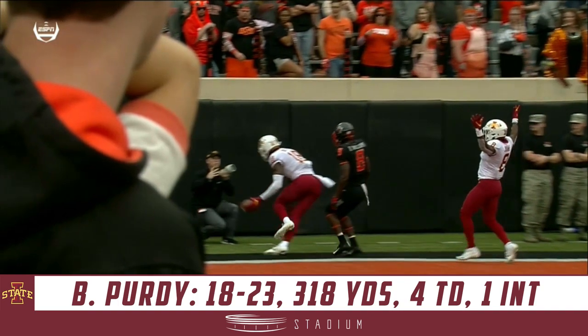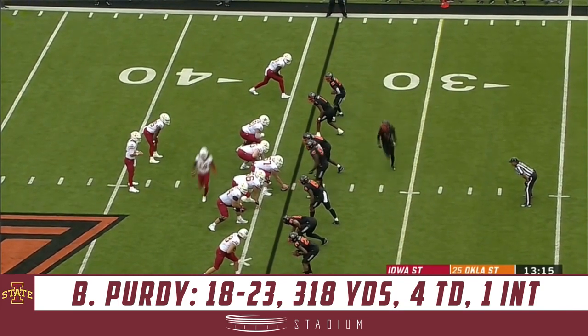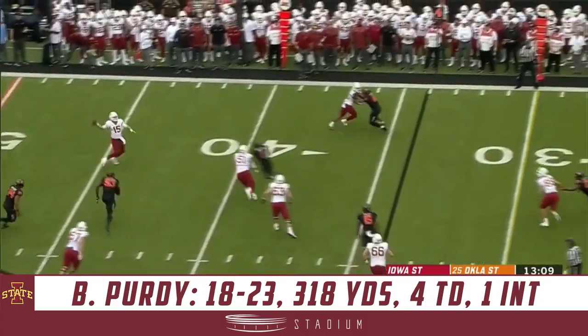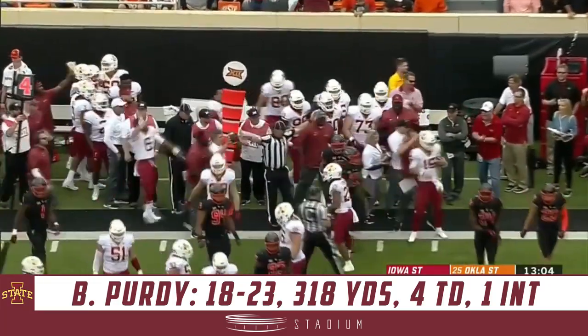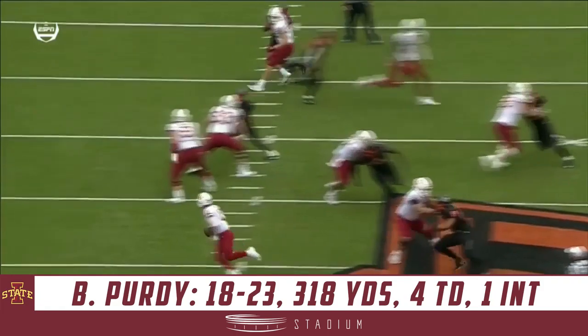You talk about going up and getting a rebound. Field goal would be about 51 yards instead. Fourth down for Purdy. He fakes the throw, does it again, and gets the first down. Makes some pretty good things happen.